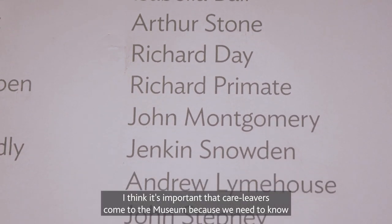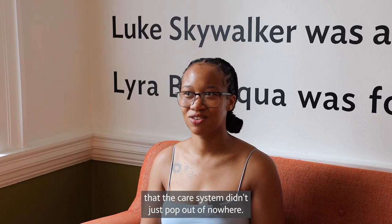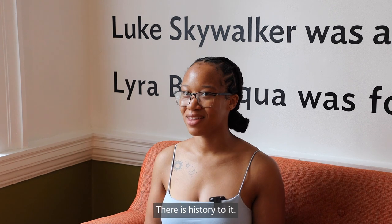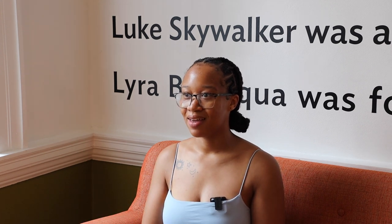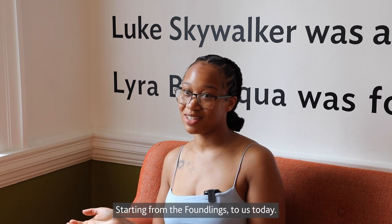I think it's important that care leavers come to the museum because we need to know that the care system didn't just pop out of nowhere. There is history to it. It's hundreds of years old, starting from the foundings to us today.